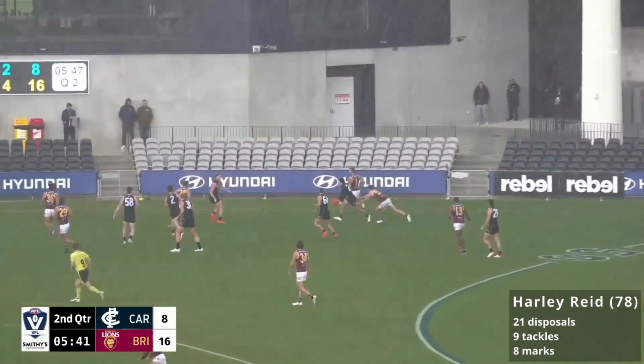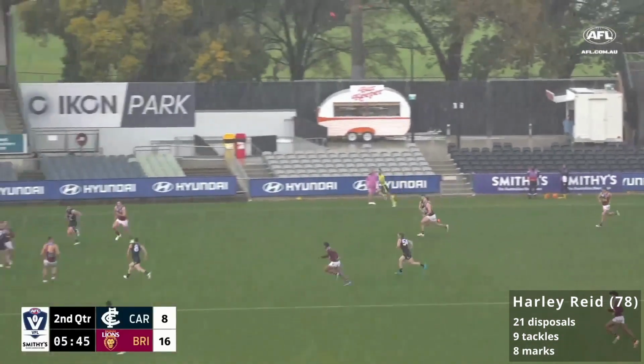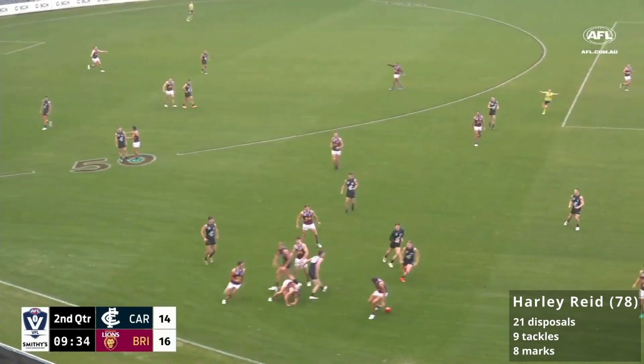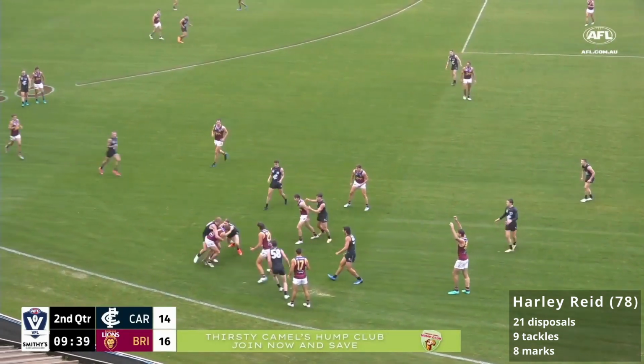Fisher now has it. Fisher is going to take off. Elects to go short with a hand pass. Now they go long with a kick. Fogarty tried to get it, but fisted away. They'll go long down the line. Lemmy with a big fist over the back of the pack. Ball spilled to the front of the pack. Harley Reid tried to get in and under.